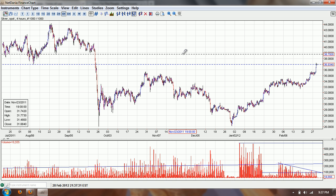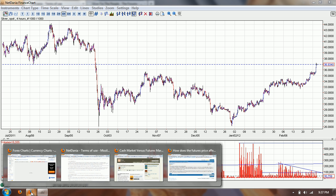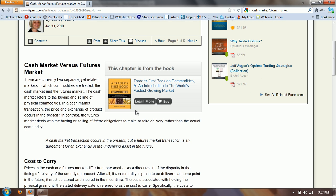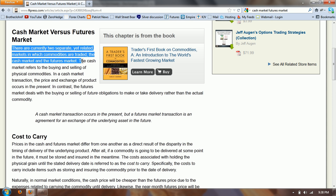So to understand these volumes, we need to look at the issue of cash versus futures markets. So I'm going to delve into that real quick here. You have a cash market and you have a futures market. And I'm just going to read this real quick and then comment. There are currently two separate yet related markets in which commodities are traded: the cash market and the futures market. The cash market refers to the buying and selling of physical commodities.